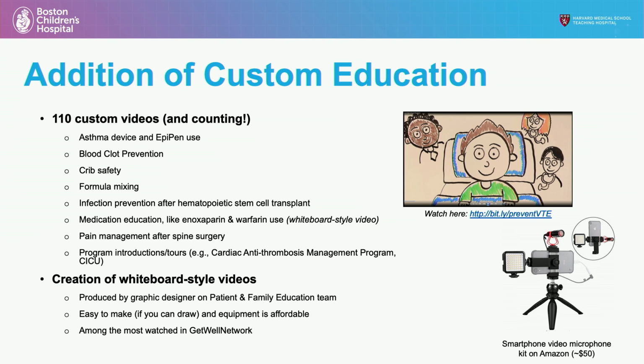The next piece is the addition of their custom content. Luckily for Kristen, she had a graphic designer who is a member of her patient and family education team, and that person could draw really well. So they got on Amazon and purchased the smartphone video microphone kit for around $50, enlisted the help of their graphic designer, and are creating whiteboard style videos.